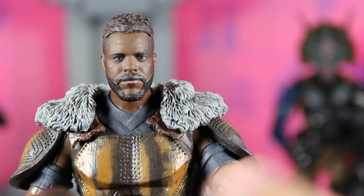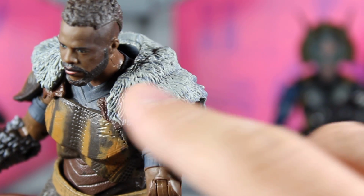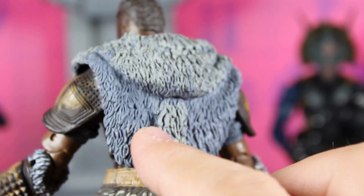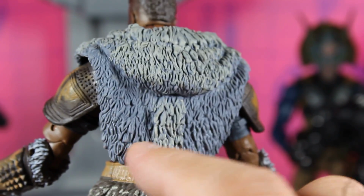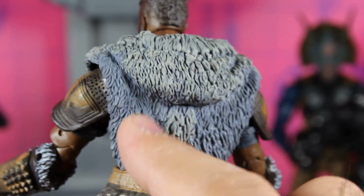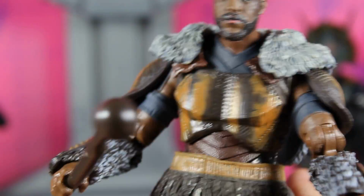Now, looking at the details of the figure, I like the way the fur came out. There's a couple of different colors in there. You got white, and then there's a little bit of a creamish color, gray, that's in there as well to really get that fur to pop and stand out and really look realistic. I like that they went with the white, grayish color to really show his comic book side, which was the man-ape, and he was all white. So I really like the way that looks on the figure.